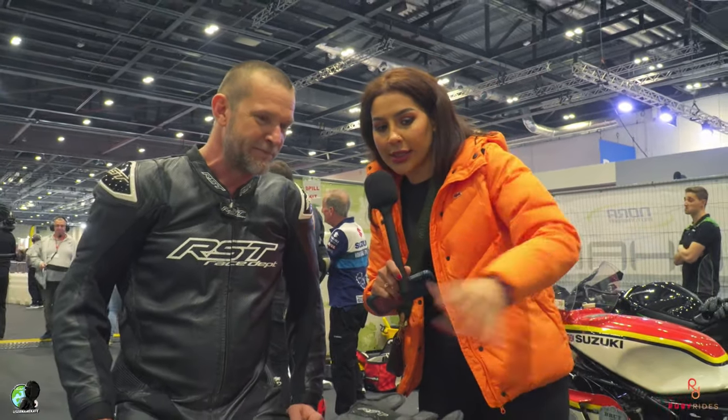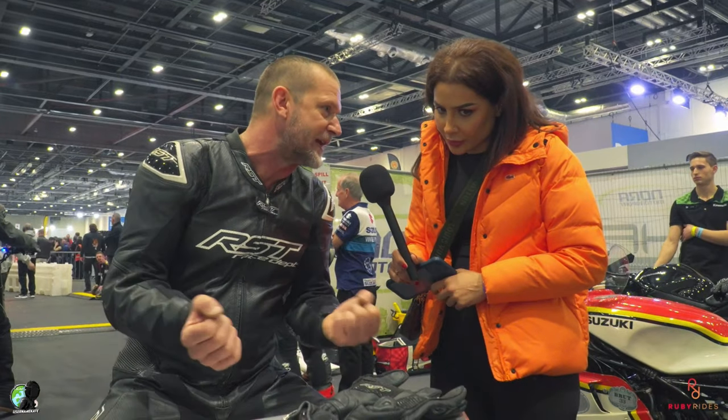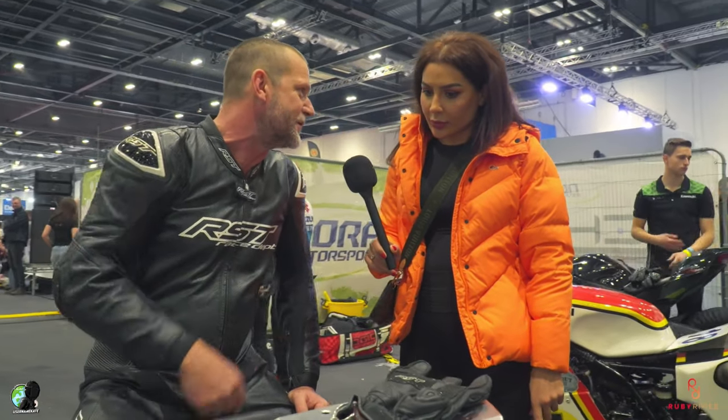What's the handling like? Because I can see the bars are really bent inwards. Yeah, like I say, it's for land speed, so normally you just get tucked in. There's a bodywork on it, so I'm inside getting tucked in, so it's okay. You don't really have to worry about manoeuvring it at all. You just get off the line and go.